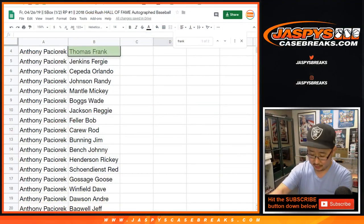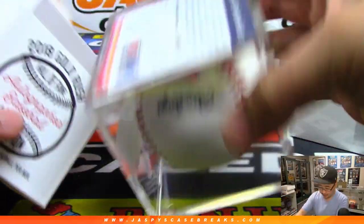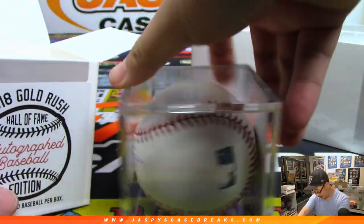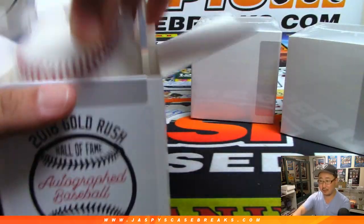Nice. Oh, I think, did I show you all the PSA DNA stuff? I don't know where the sticker is. It must be on the other side of that. So, nice.